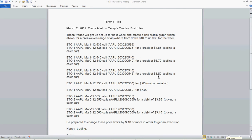If you recall, these 540s, 545s, and 550s, we just put those things on on Tuesday or Wednesday. And here's an interesting thing. Instead of having a calendar spread here, we've separated this trade into two separate ones. Buy to close the Apple 550 calls. If you recall, Apple was trading just under 550 on Friday, and so this call was out of the money.